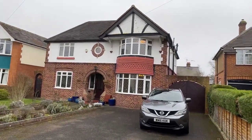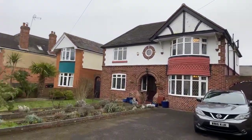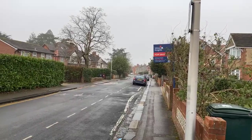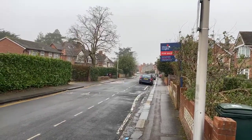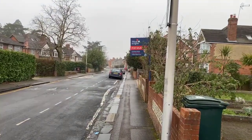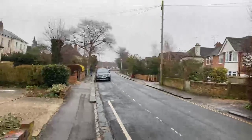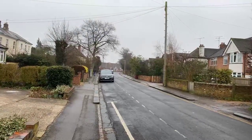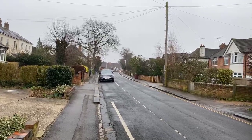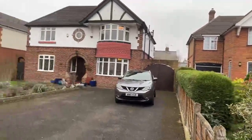Just going to give you a view of St Peter's Road for those of you who don't know St Peter's Road. So this is looking towards Reading. So we've got mainly older properties here on St Peter's Road. There's a few slightly more modern properties, but it's mainly older houses. And then if I just turn round, we're looking up to Church Road and eastwards towards London way, if you went all the way that way. So that's St Peter's Road.